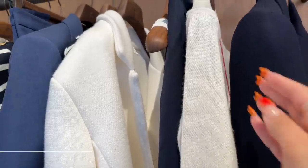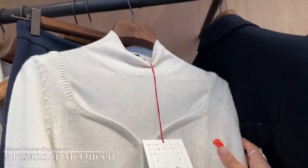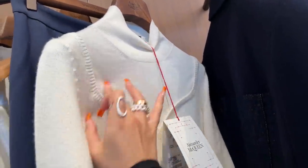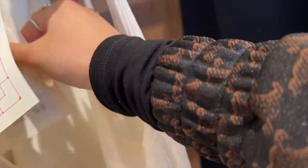Okay, Alexander McQueen, here I am. Look at this beautiful sweater with a little lighter knit here. You go first. Excuse me, are you seeing this price? I will take it, thank you, yes please. What size is that? It's an extra small. I'll try it in a small actually. Oh my gosh, the deal, this is $599.